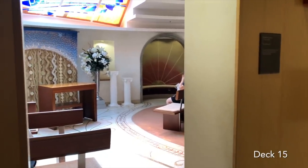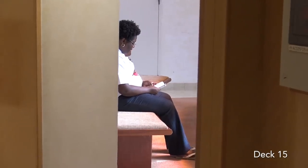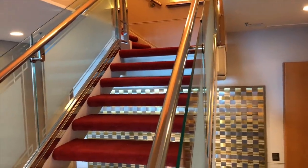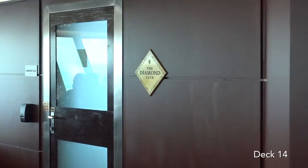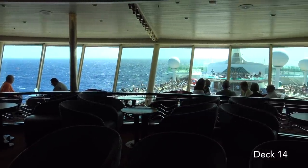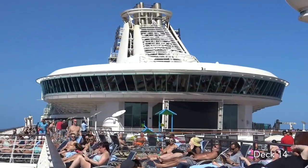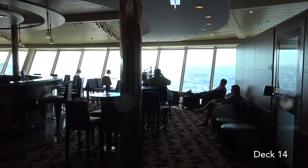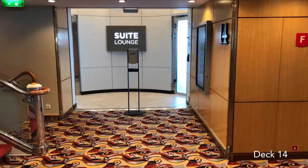There's only one thing on the 15th deck, and that's a chapel. It's a very quiet place to sit and pray or whatever you wish to do. Coming down a floor from the chapel, still towards the back of the ship, we're on deck 14. This deck houses the Viking Crown Lounge, the Blue Moon Nightclub, the Diamond Club, and also has a great view of the ship facing forward out these big glass windows. At night there's music and kind of a disco party in here, full bar, great place to come and hang out. Deck 14 also has the Suite Lounge.